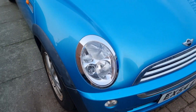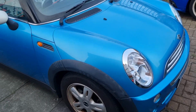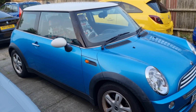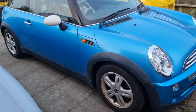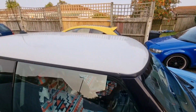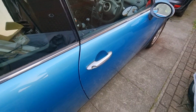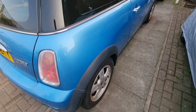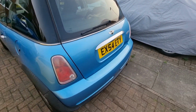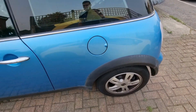Right, let's see the outside. Look at that colour. Love this colour on the Minis. I think it's a wicked colour. So you've got the white roof, white mirrors, there's no dents or anything in it. Make all these go nice and dark black again.